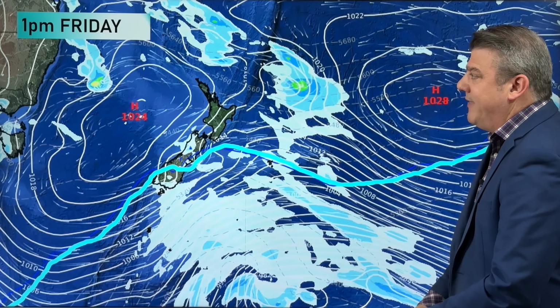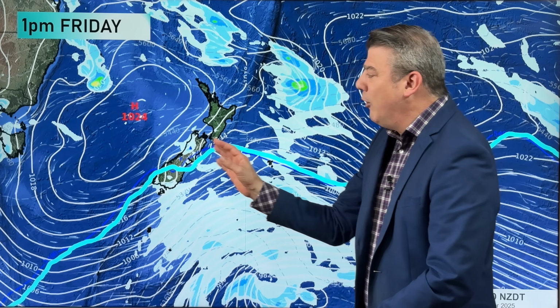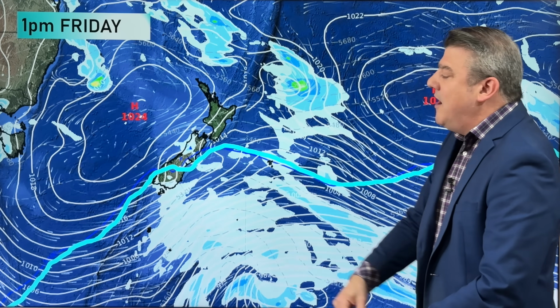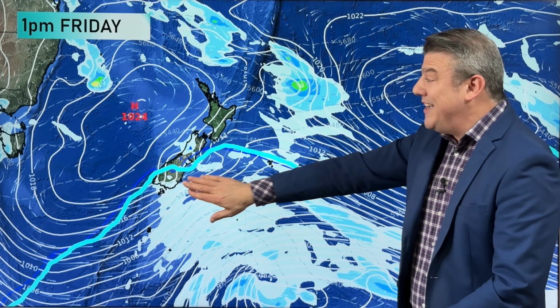It's right at the lower end of the scale, but based on all the damage that occurred last week, it's definitely worth highlighting for those of you that are out there cleaning things up. So as we go into Friday, the last day of October, Halloween, high pressure moving in, not very scary, and we've got a cold airflow still stuck around Southland and Otago, caught up in that southerly flow. Now that is easing on Friday.